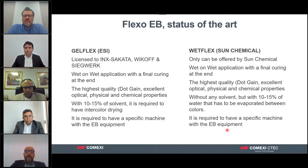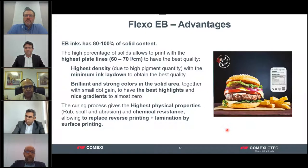What are the advantages of this flexo EB printing? We have said that EB inks have 80 to 100% solid content. This high percentage of solids allows us to print with the highest plate lines and to have the best quality. It's difficult to show in just a picture, not in a real printing, but we can have the highest density because we have a high pigment quantity. And we can have a minimum ink lay down.